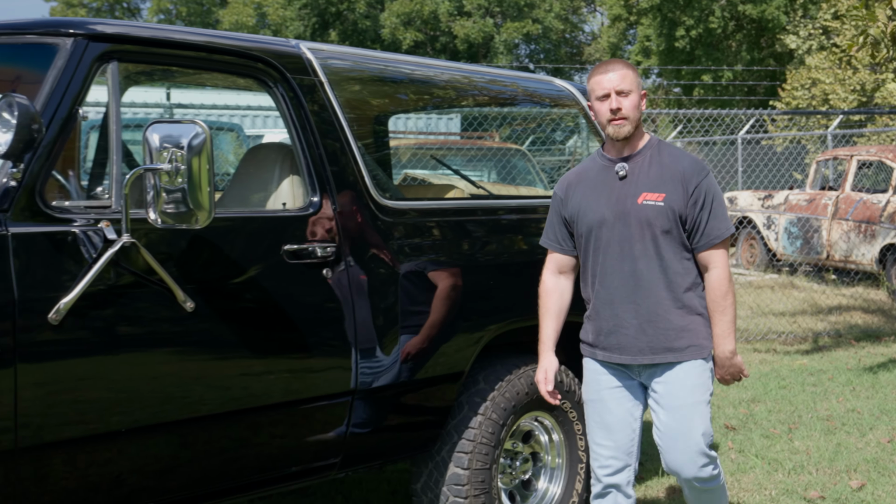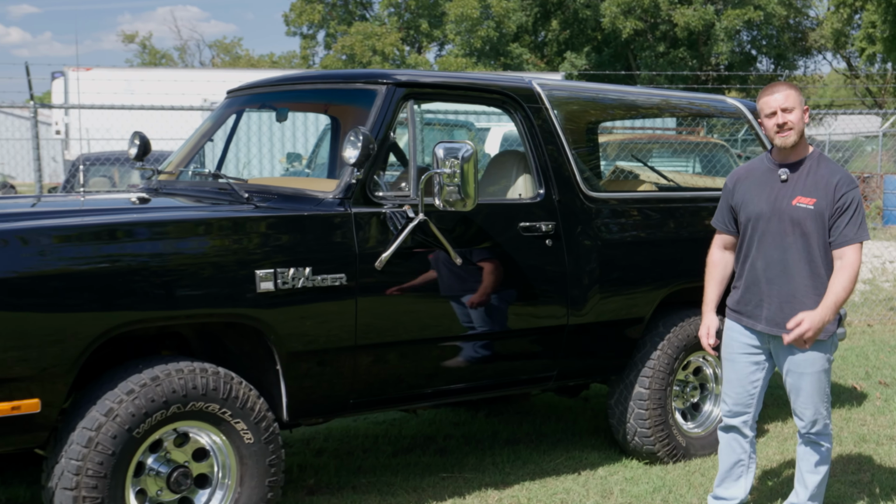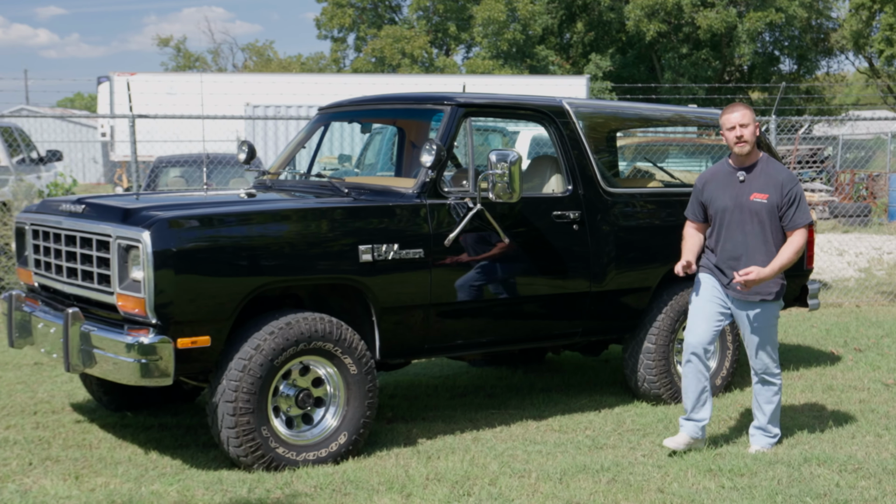1985 Dodge Ramcharger four-wheel drive, 360, automatic, AC. Let's take it for a test drive.